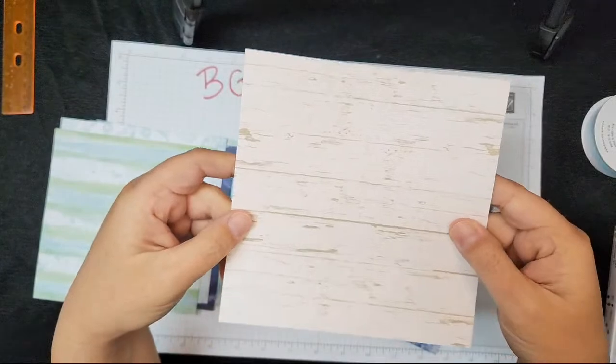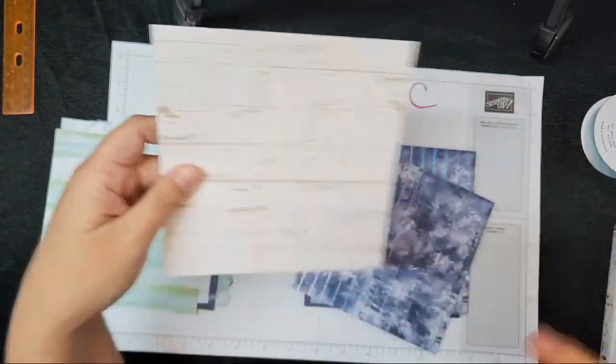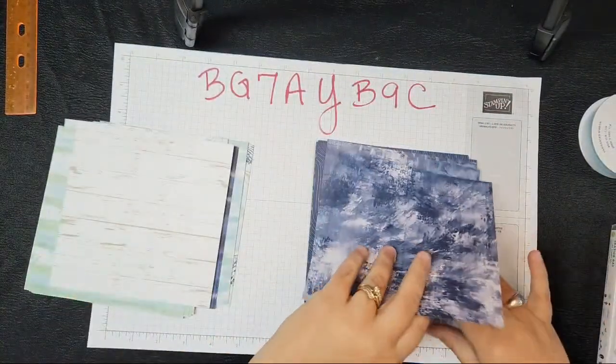So we've got gold foiling, and then we've got some just natural kind of. Okay.